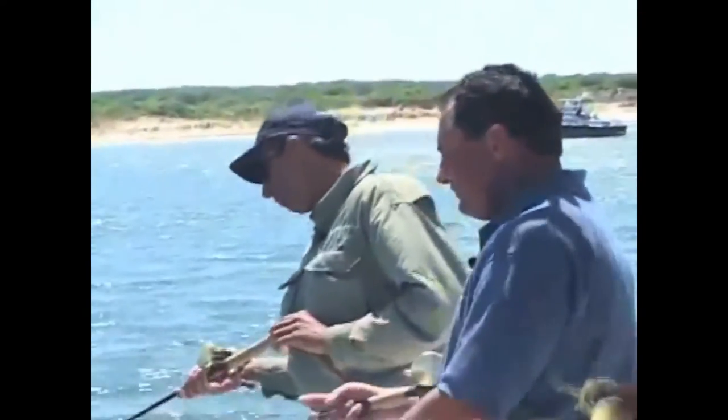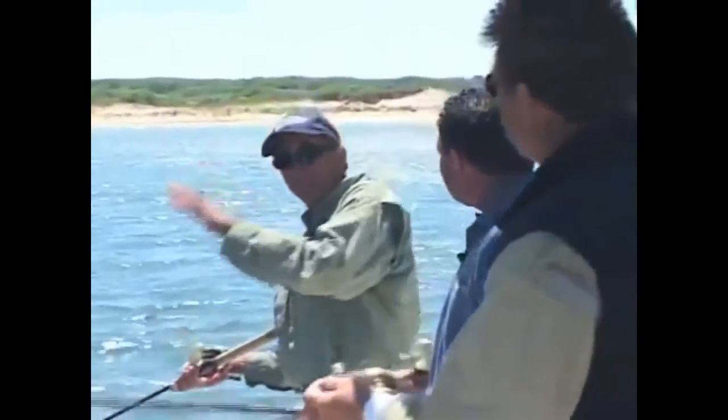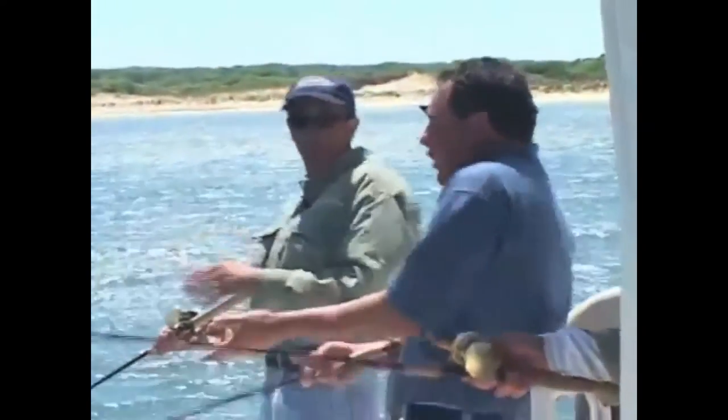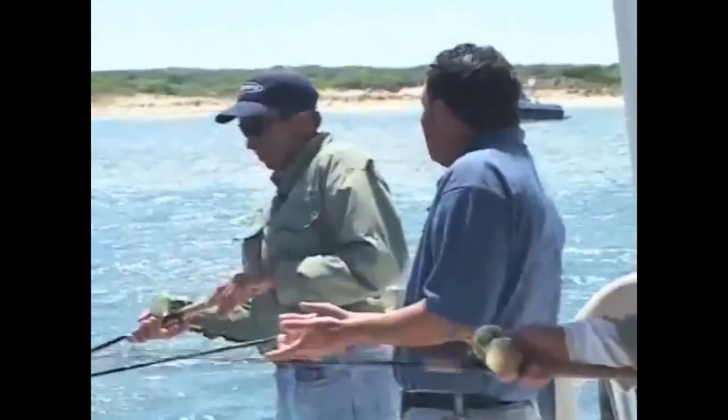You know what happens, right? Well, your presentation really suffers. The bucktail can tend to land inside, and when it does, it's also going to get fouled a lot more easily on whatever's on the bottom. Your hookup ratio goes down. Absolutely. 100%.